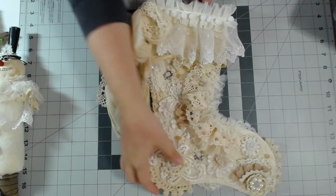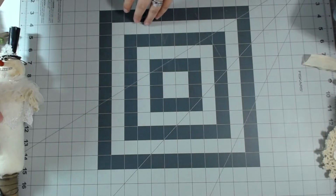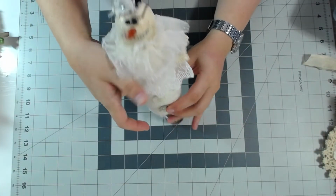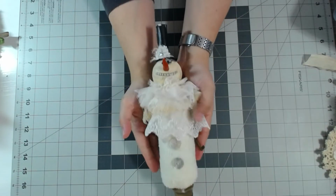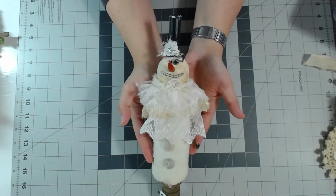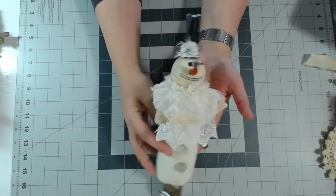Okay, so project number 2. Put that to the side. We'll do the snowman. This one's Mr. Jingles. I'm a very whimsical artist as well. I love whimsy characters. I love creating snowmen every year, and they're my favorite.